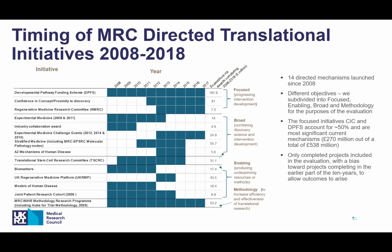And secondly, we had to take a decision over what projects to include in our analysis. And with 10 years to look at, we decided that we clearly wanted to include completed projects and indeed skew things towards projects that had completed earlier in that 10-year period, because we really wanted an opportunity for us to detect outputs and outcomes from those projects.